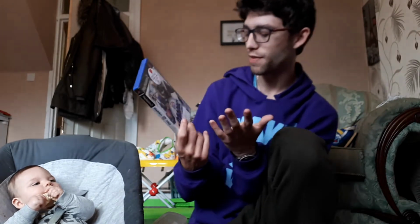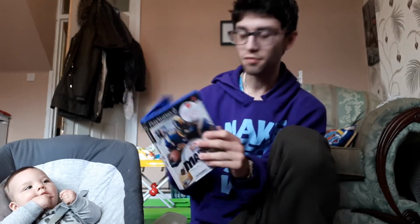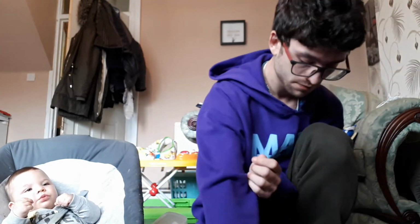Right, so first we got Madden 2003. Nothing special, just Madden. Like I said, I'm not really a big fan of Madden, but I don't own the 2003 game. And it's pretty cool because it's got a little NFL logo on the side, which not many PS2 games actually have in the UK.